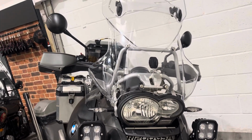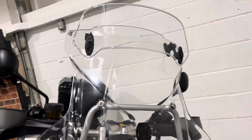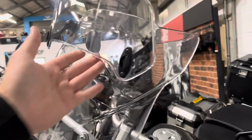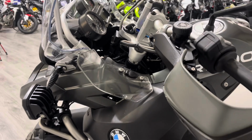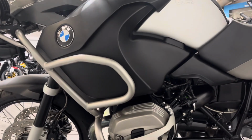We've also got an aftermarket screen with a Vario lip on the front, so for those of you who are slightly taller, that probably will be a good thing. I didn't find the standard screen to be too bad on these, but with a Vario lip, it just helps kick the air up over the top of the rider. And then obviously you've got these little winglets on the side as well that just deflect some of the air. So again, all aimed at touring really.